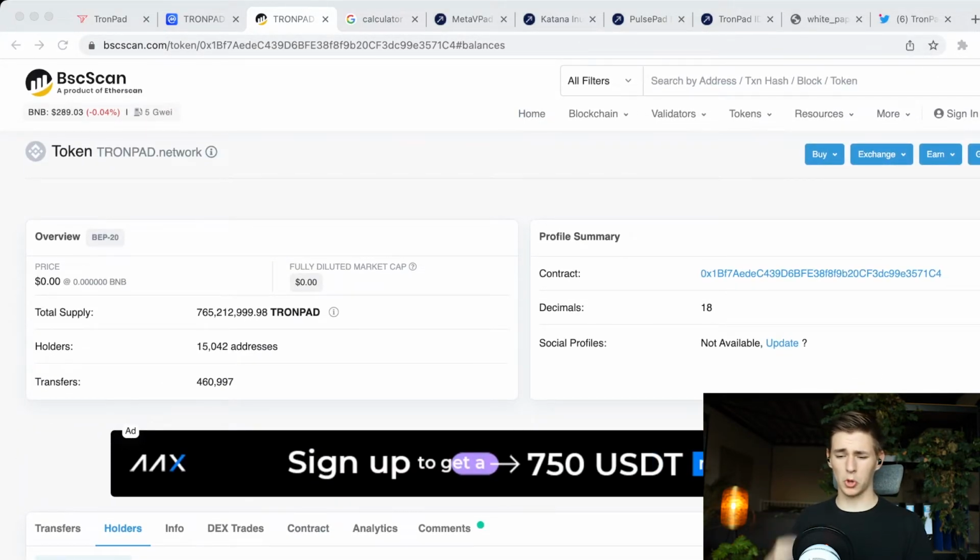Holders that are holding a guaranteed allocated tier. So they're not selling their tokens. 15,000 people are not selling their tokens. Why? Do they actually expect them to come back? And there's a good argument for it. So allow me to get into that argument right now.